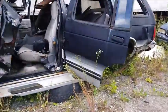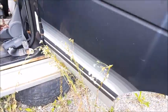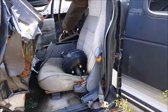I get a 93 or 94 that's got that two-tone, but it's either red, green, or blue, and then fades to white. Really hurts me to see one of these like this.